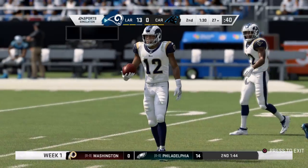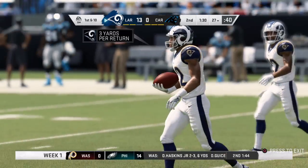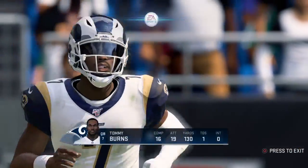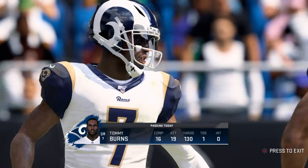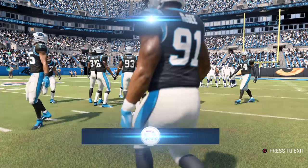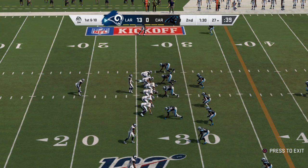So a change of possession here on the punt, and that will come to the offense as they take over. Here again comes the captain of this offense, leading his crew back out there now. He's played a pretty clean first half, a touchdown, no interceptions. Frankly, that's what they expect out of him.